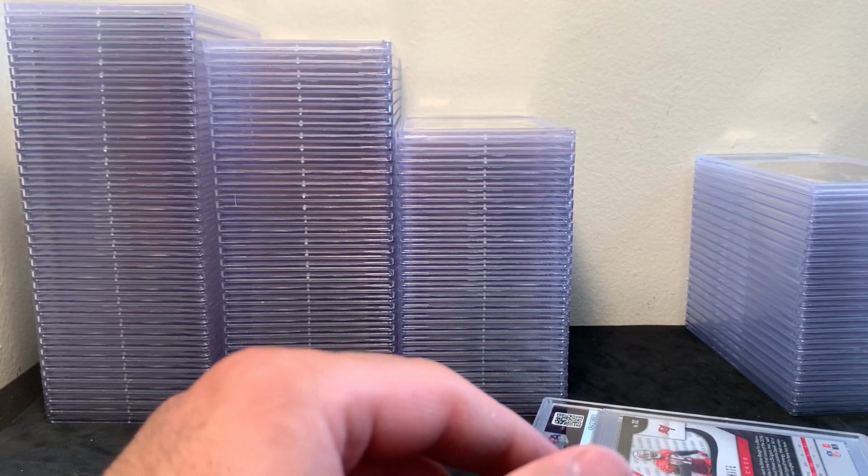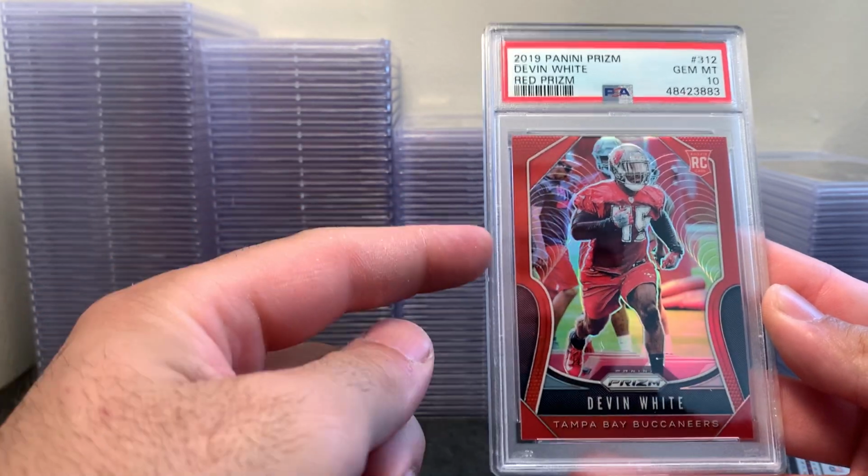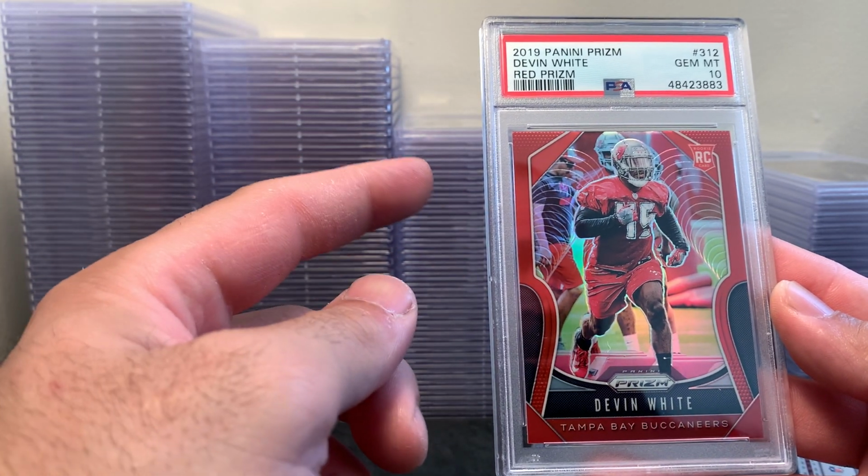This is a pop 1 right here. Try to speed this up a little bit, taking too long. This one's also a pop 1, and this is a super short print. This is the red prism. I believe these are numbered probably to 10 or to 20.